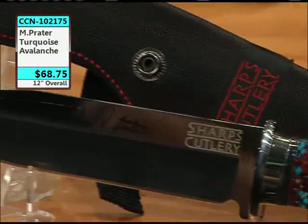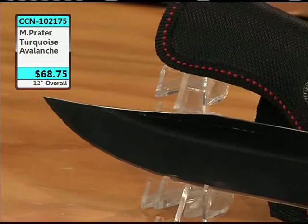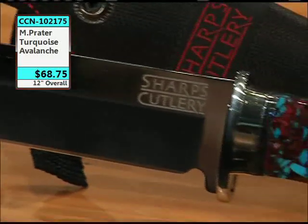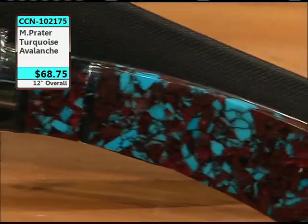So Michael thought, hey, let's make a custom knife out of this. And this is one of his signature series pieces. It does have his laser signature on the blade.